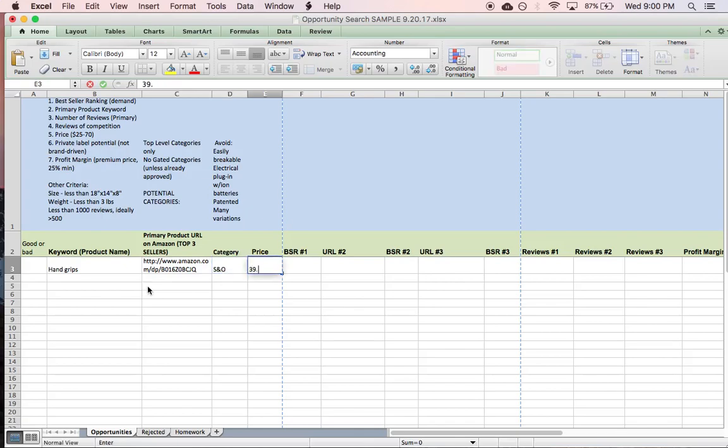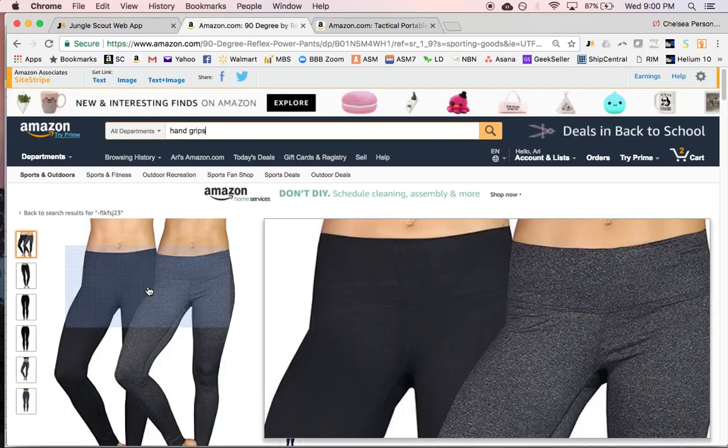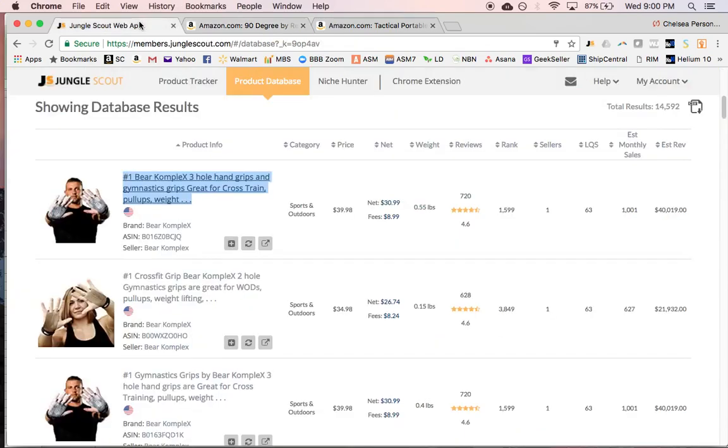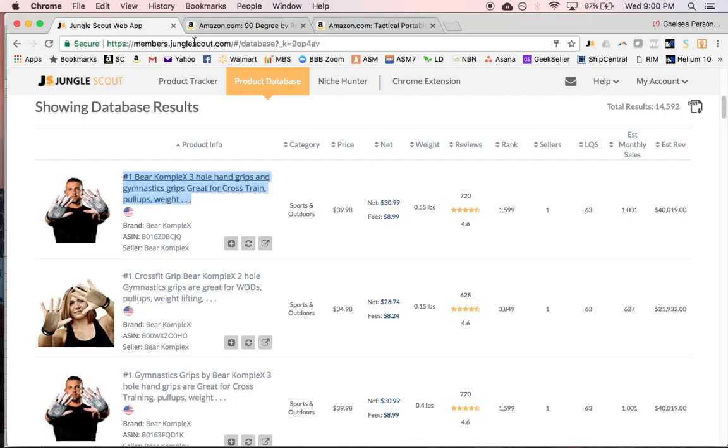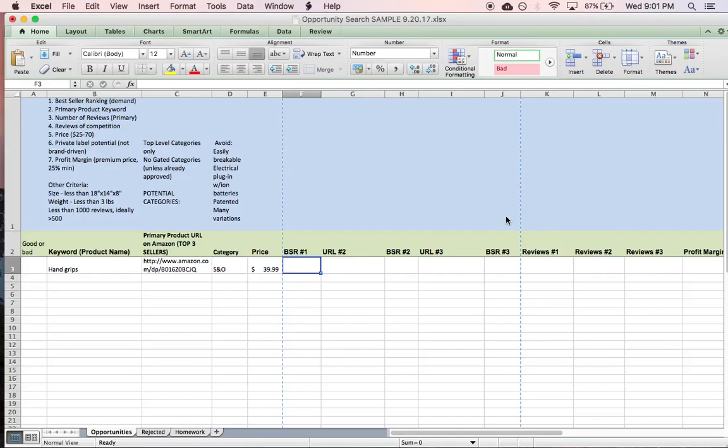And my price, I believe it was $39.99. Let's double check that. $39.98, close enough. And then the BSR, so we've got 1, 2, 3. That means we're going to compare 3 different ones. But for right now, we're just doing number 1. Okay, and that's what we're getting from our Jungle Scout app. So BSR number 1 is $15.99. So I'm going to just type that in.